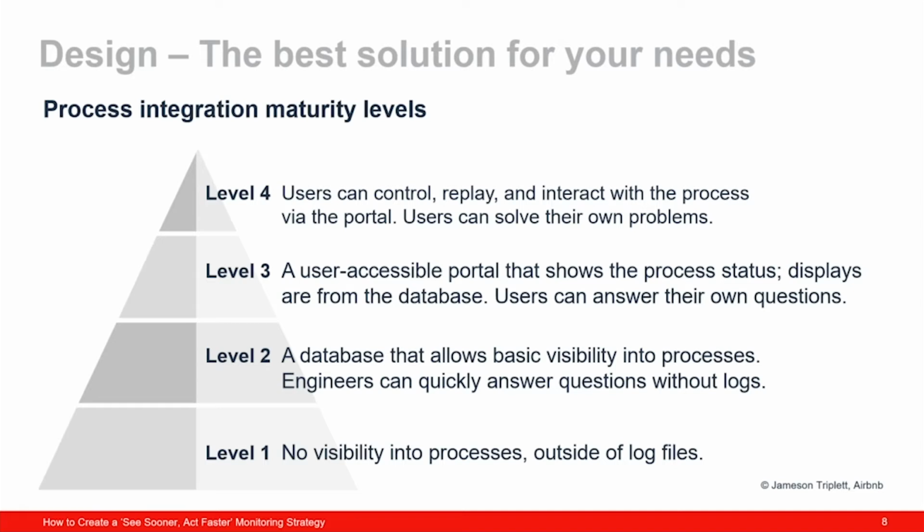During a MuleSoft Connect conference that I attended a few years back, I attended a presentation given by James Triplett, in those days the lead integration engineer at Airbnb. He was talking about architecting reliability and visibility into integrations, and James came up with this maturity model to find out if integration worked as designed. I'd love sharing this model with you and relay all the experiences they had, because I believe this perfectly matches what we have to say as a company.